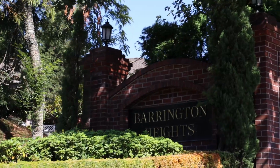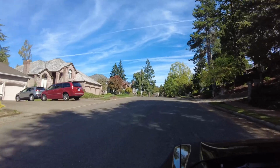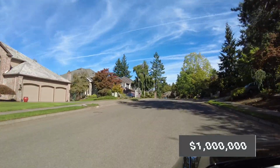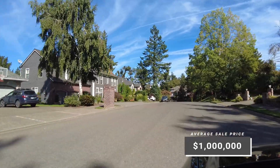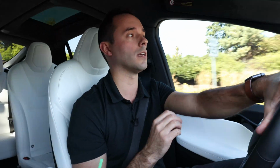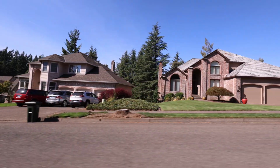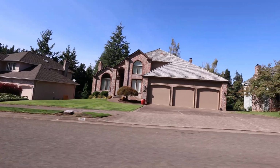It was mainly built out in the 80s to early 90s, and over the last 12 months, the average home sale price was just over $1 million. Average homes are selling for about 101%, so just above ask price when they do come on the market, and they tend to go fairly quickly. They're larger homes ranging anywhere from like 4,000 square feet all the way up to 6,000 square feet. Of course, there's outliers to that.